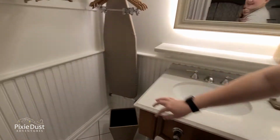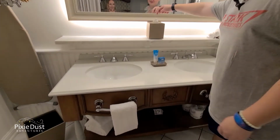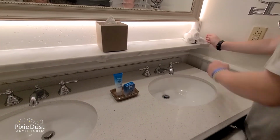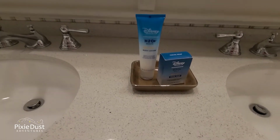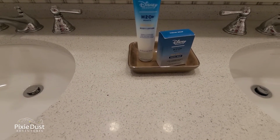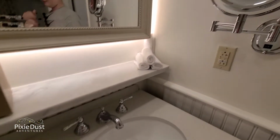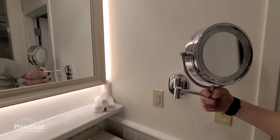All right. Okay, so moving on. Dual vanity. We have Kleenex, of course, and then these nice rolled up towels. And then they have that one hidden there in the corner. You do have a little bit of the H2O soaps here. There's a body lotion and a sea salt facial soap, and those smell wonderful. Oh, and a makeup mirror. Fancy, that does move.